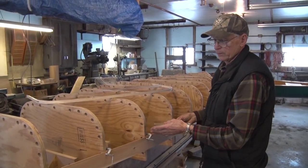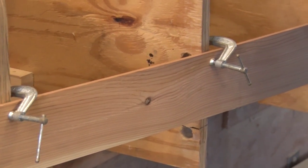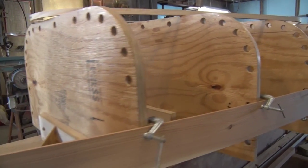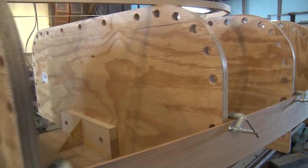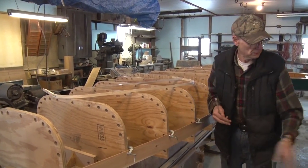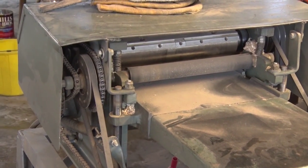I buy 16-foot lumber. They order it for me special in Green Bay. It's Western Red Cedar, and I order it next thing to select. Then I saw it from both sides on my ripsaw, almost all the way through the middle. Then I take it on the bandsaw and split it the rest of the way. When that's done, I run it through the planer down to quarter inch thick.